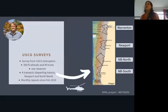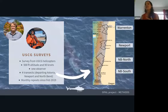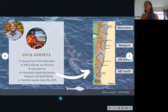So the OPAL project is mainly based on an amazing collaboration with the United States Coast Guard, which has allowed us to fly in helicopters with them on the Oregon coast. Here, Craig Hayslip and Lee Torres are the people who have been running all of these surveys on the Oregon coast. The helicopter flights are conducted from 3 different stations.